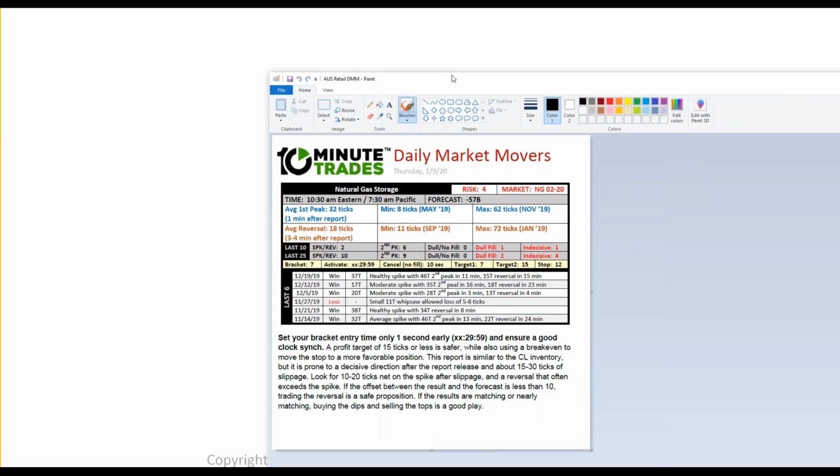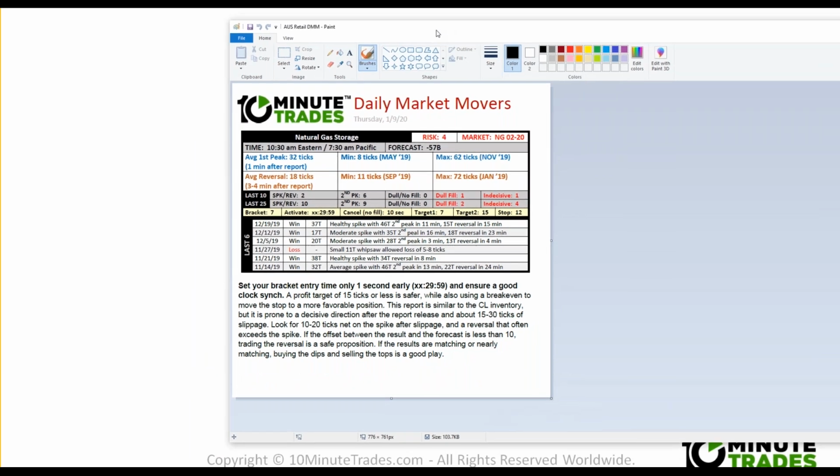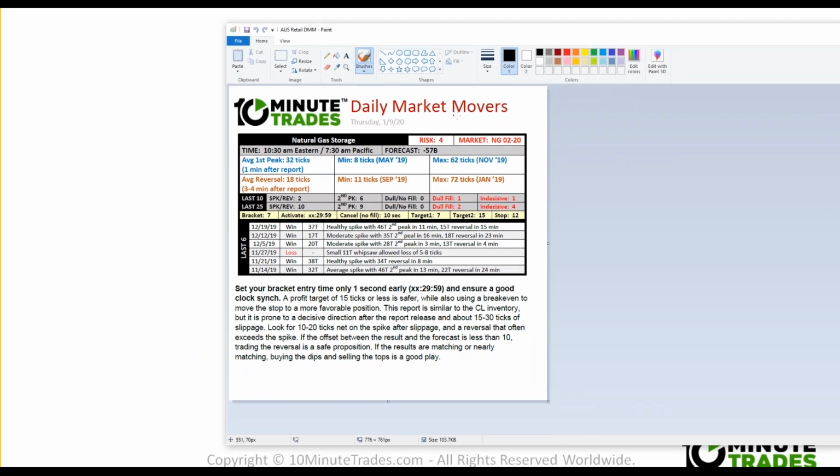This was that Australian trade that I was talking about. This is what a daily market mover looks like. This is why I'm here today. It tells you what to trade. In this case, it was the natural gas, not the Australian trade. Natural gas, the market is natural gas.